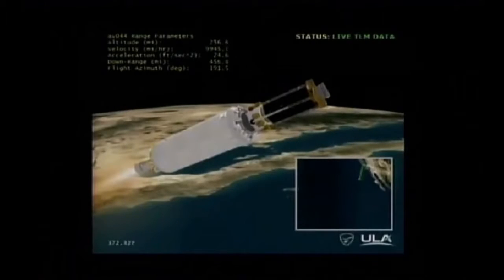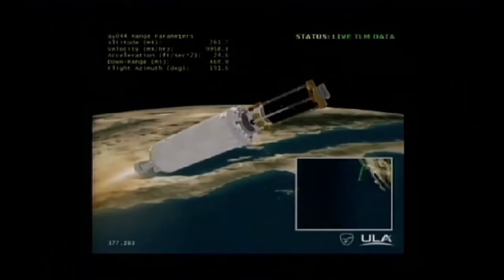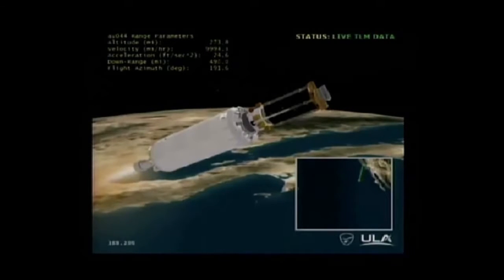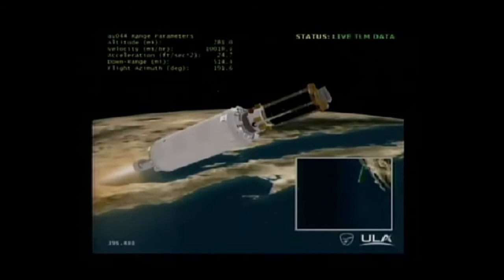DMSP has two primary sensors, the Operational Linescan System, OLS, and the Special Sensor Microwave Imager Sounder, SSMIS, both built by Northrop Grumman. The OLS provides visible and infrared cloud data, with each scan covering an area of 1,800 miles. The instrument is able to cover the entire Earth in about 12 hours. The SSMIS detects precipitation, surface temperature, soil moisture, and provides all-weather capability for worldwide tactical operations and is particularly useful in tracking and forecasting severe storm activity.